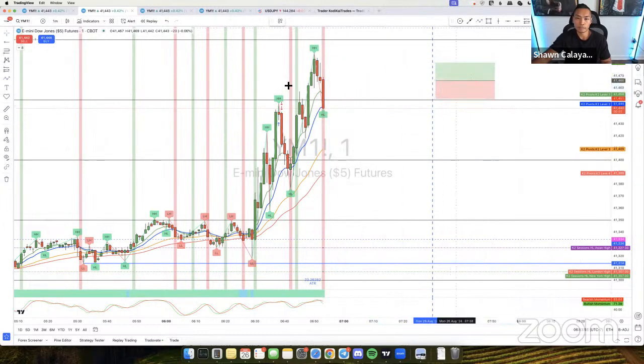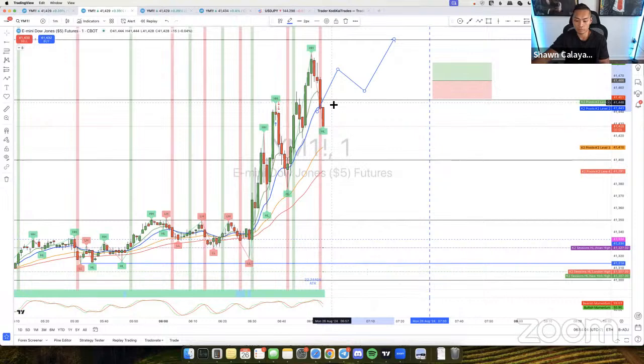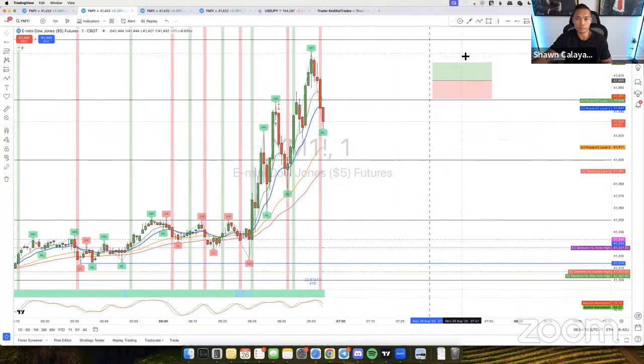Again, I'll be looking for this to swing back up, so I don't want to take any entries down here. I'll look for price to swing back up, come back down, continuation to the upside. I'm going to look for some reversal patterns right here, so I'll look for some variation V1, V2, V3s. Once we have that reversal pattern, I'll see for it to swing back up. But as of now, nothing right now.